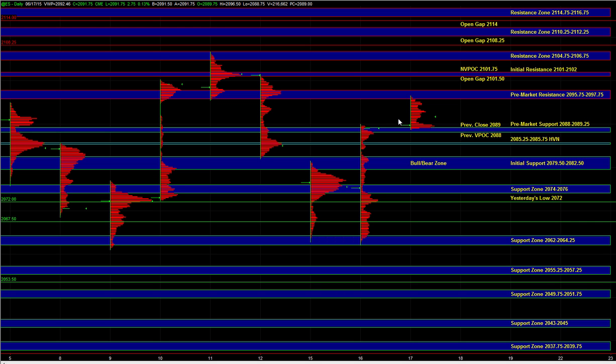And looking at the other markets, Russell has been leading on the upside, and if we're seeing a lot of continued strength in the Russell, then we'll want to keep our focus on long setups and avoid shorting the market even at some of the key resistance areas above.